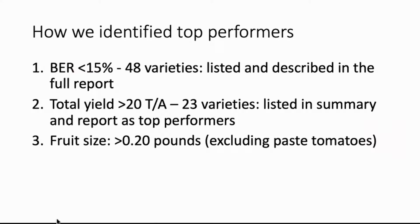So how did we identify our top performers? Our first cut was to cut out the varieties that had more than 15% blossom end rot, which left us with 48 varieties. Those are all listed and described in the full report if you want to find out more. We then cut out low yielders, less than 20 tons per acre of unblemished yield.